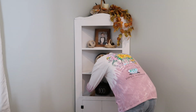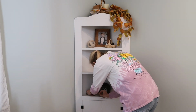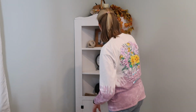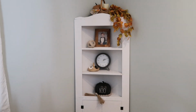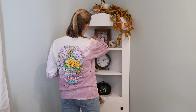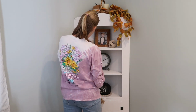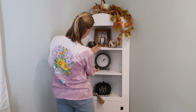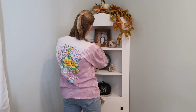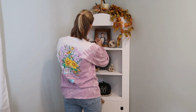I have a black Ray Dunn pumpkin that says Boo, so it matches the pillow on the couch. And then I have a pillow that also matches the orange Ray Dunn pumpkin. You guys will see here in a minute, but adding that over here, this shelf turned out so cute and neutral, just with blacks and whites, some Halloween pieces, and then just the top still stays the same with that hint of the burnt orange. So I was really pleased with how this shelf turned out.